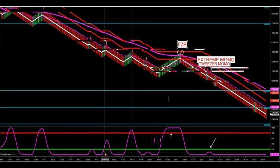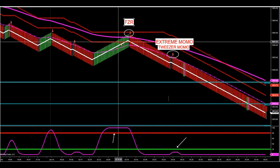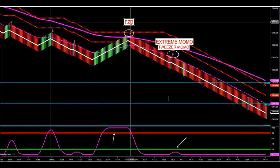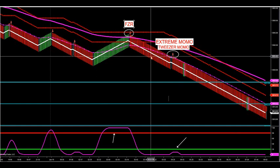So we come into today and the same price action. We come up and get a full zone retracement right into my zone. Arrow fires. We get a nice red reversal bar. We're above 80. That's a full zone retracement called an FZR. We get rolling down to the downside.